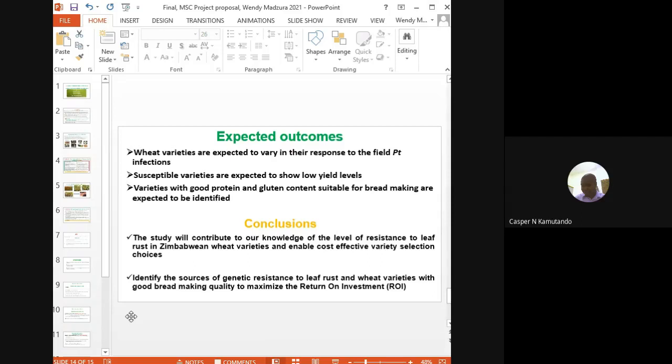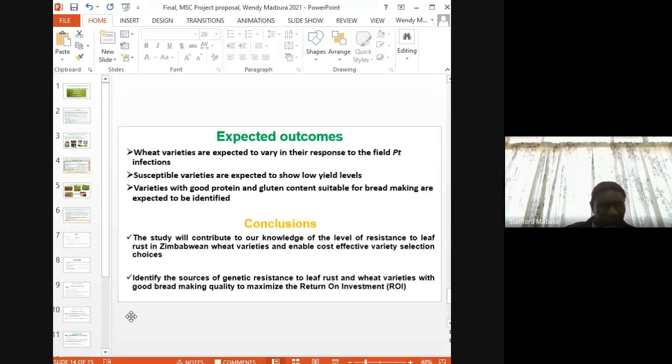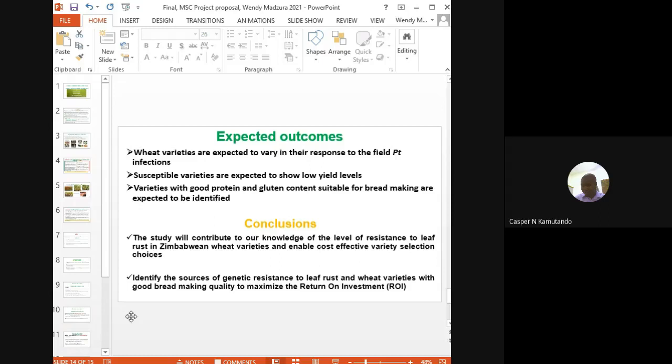If I understood your problem very well, you said the problem that we have in Zimbabwe is that the varieties that are currently on the market have low nutritional value and are also susceptible to diseases, most specifically the rusts. Yes. But at the same time you're saying you would want to screen Zimbabwean varieties for nutritional quality and disease resistance. Yes. So my confusion is, where do you expect to see the best varieties when in actual fact we don't have any varieties that we can say are of high nutritional value and are resistant to rust?